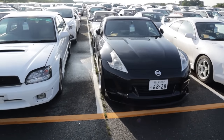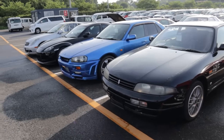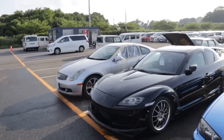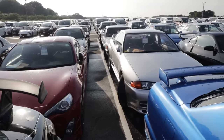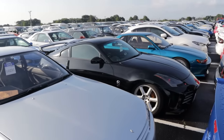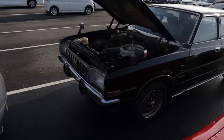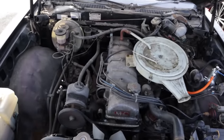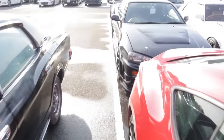And coming up here, we got a 370Z, another S15, R33, R34, GTT 4-door, RX8. Even RX8s have gone up in price now, it's kind of crazy. 32, it's like a GTST, 350Z there. Oh, that's kind of weird. Rear louvers look cool. Yo, this is sick. Old school crown. Yikes. Ugh. That engine bay looks like a lot of fun.